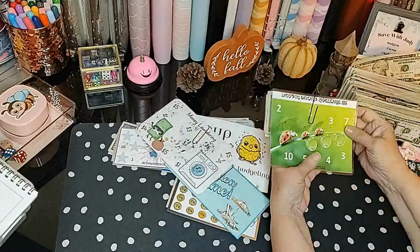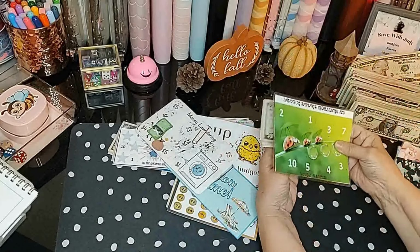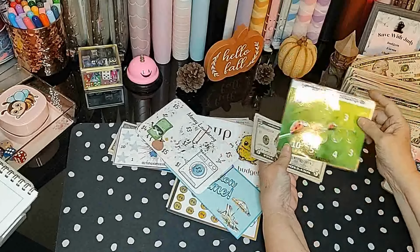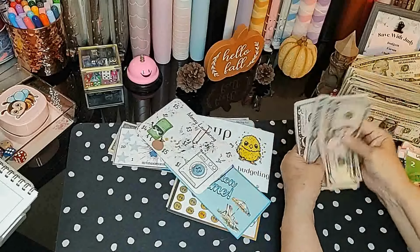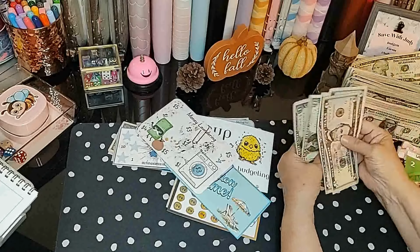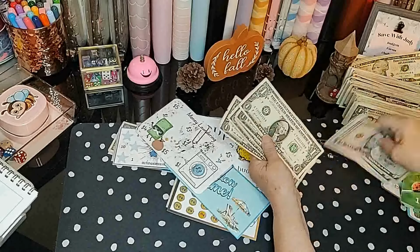And this one is from Onyx Budget for Success, and it's her little ladybug savings challenge. It's $35. 5, 10, 15, 20, 25, 30, 31, 32, 33, 34, 35.